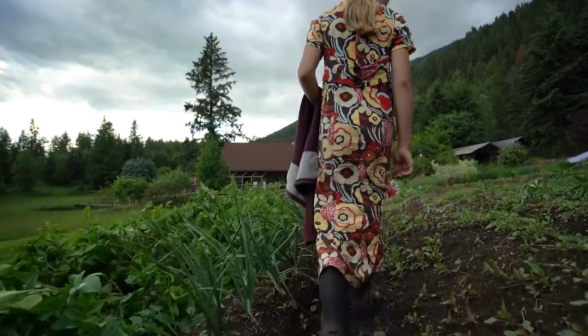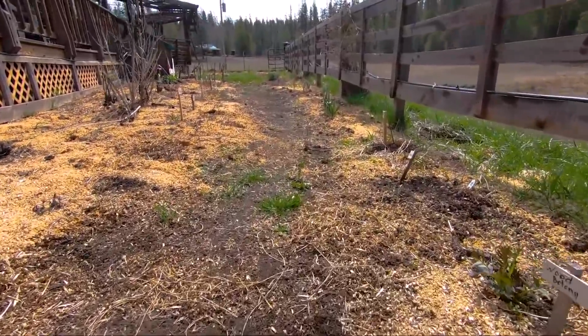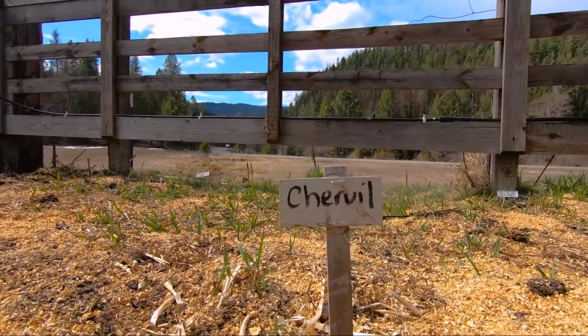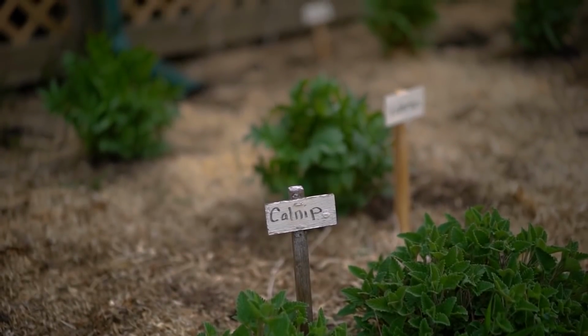You may not be using all of the different parts of the vegetable. Did you know that carrot tops are edible? You can completely use them. And if you're growing a lot of carrots, you might be getting rid of a whole lot of food that you could be eating and saving money at the grocery store, saving work in the garden, saving money on seeds, wherever it is that you're spending money.